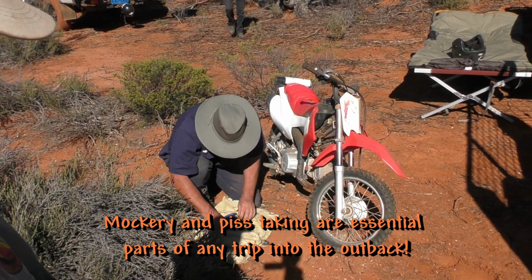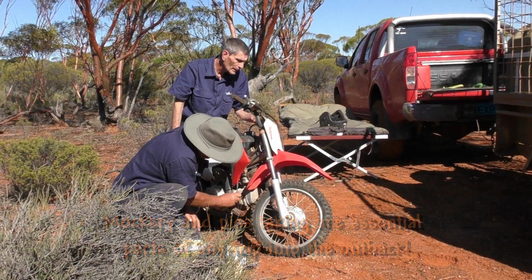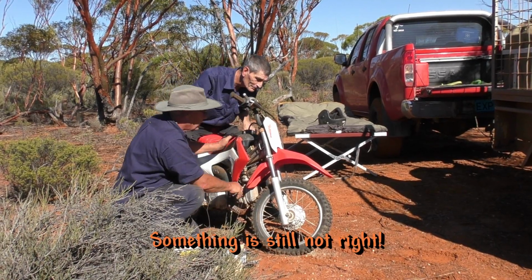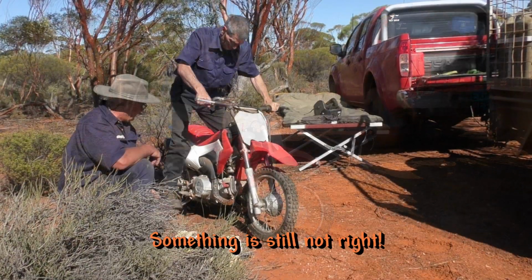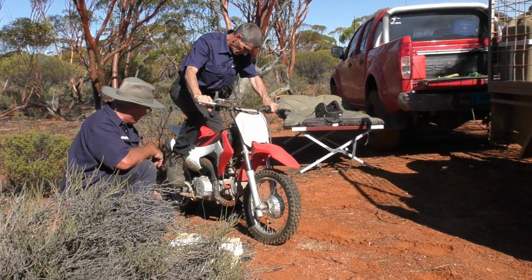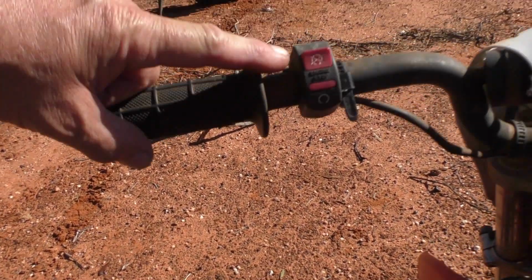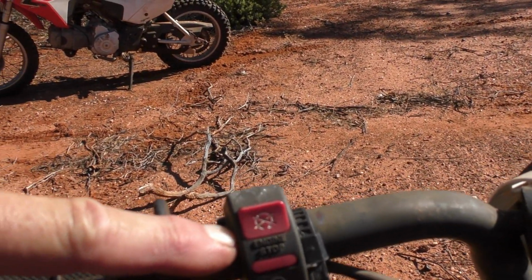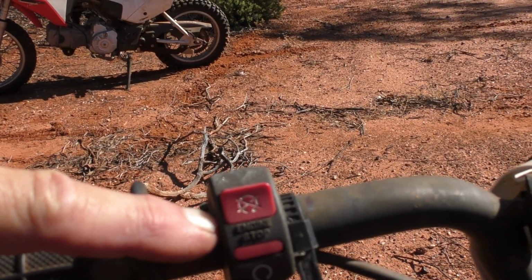How did I know that was coming? Might help if you turned the key on. It was on when I was doing it. This is the kill switch. Motorbikes don't start with the kill switch turned on.